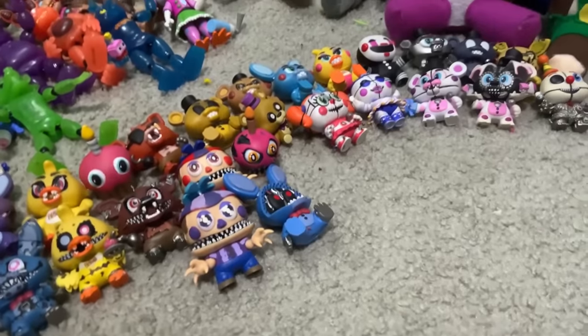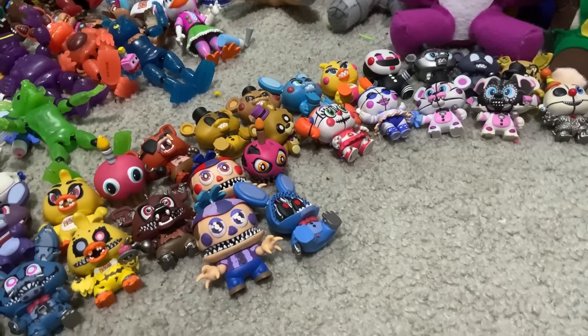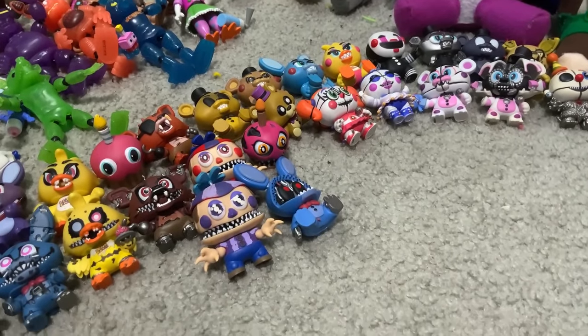Next up is the Twisted Ones. This is where I actually kind of bothered to start collecting them. I think I have the entire base set, thankfully, so that's cool. No, I'm missing Bon Bon, but that's still most of them.